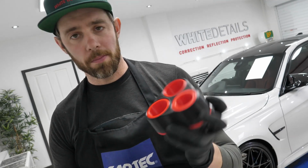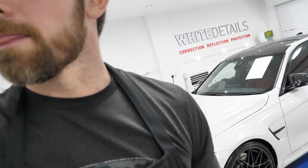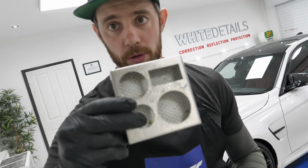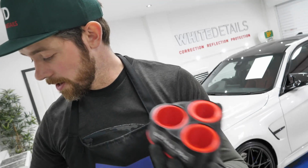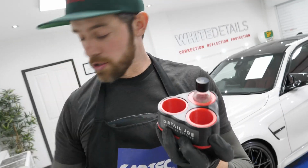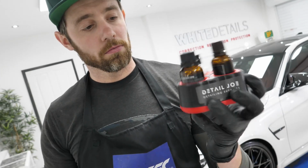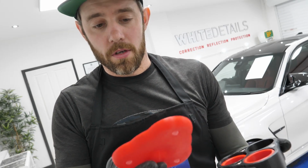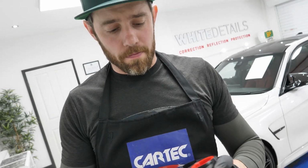This looks like a 3D printed coating holder, coating cradle. Obviously the old White Details coating cradle is seeing some use now. But I've just realised it's all different sizes, so you can get your small bottle snug, your medium bottle snug, slightly bigger bottles. The bottom comes away. Oh, it's magnetic. Nice touch. So you can clean. Thank you, Joe.